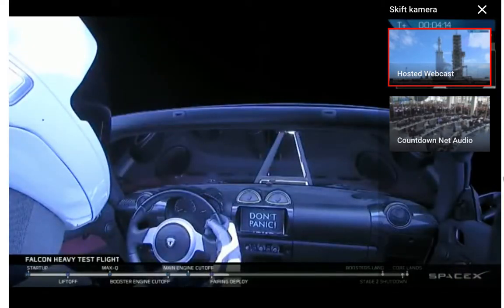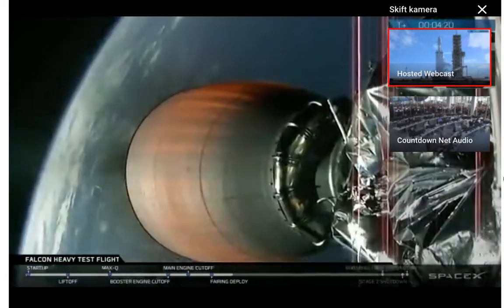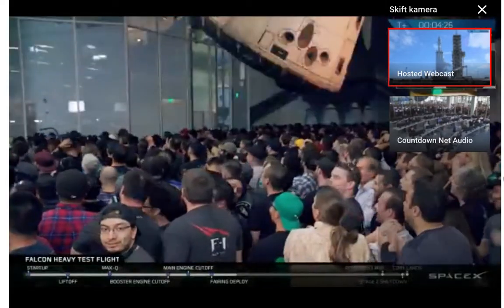Side booster boostback shutdown. Center core boostback burn shutdown. Acquisition of signal.